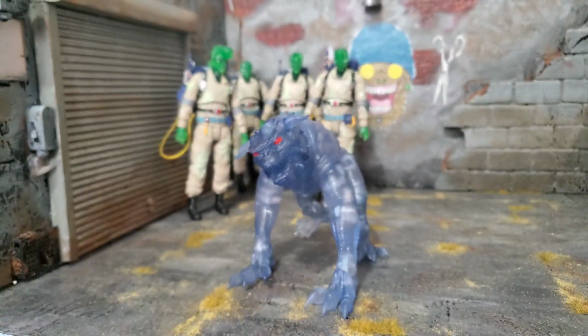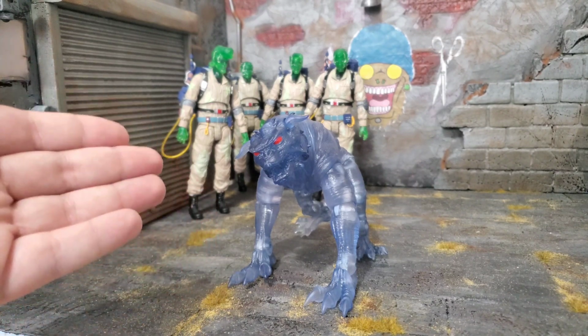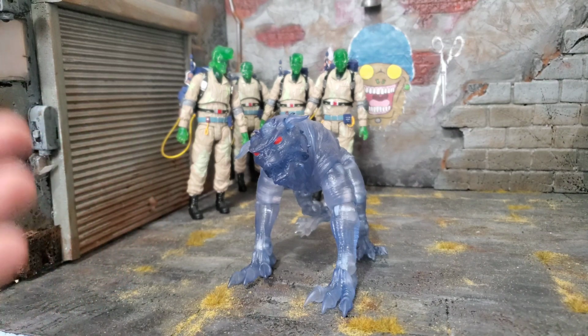So that's cool that they did that. Now, they did that with the original Terror Dogs when they released them that weren't in Spectral form. And I was really concerned. I'm like, man, I got one Terror Dog. I need the other one, and I don't have another one.